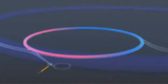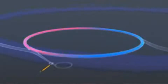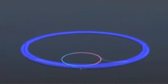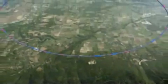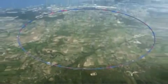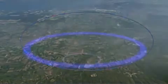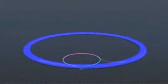Soon, the packets of protons will be energized sufficiently to be launched into the orbit of the gigantic Large Hadron Collider, or LHC, which lies between the Jura Mountains and the Alps, and straddles both France and Switzerland. Lying deep underground, it has a circumference of 27 kilometers.